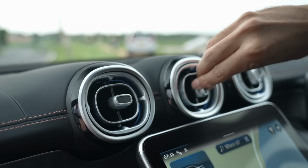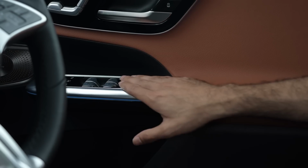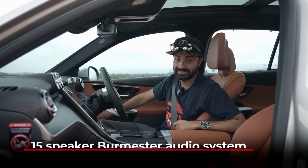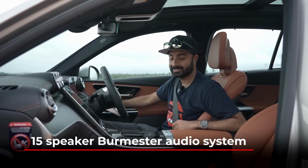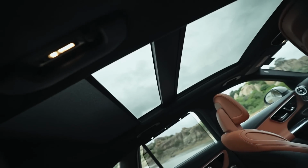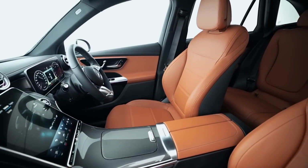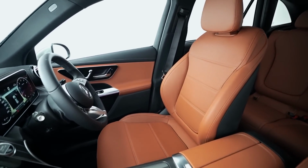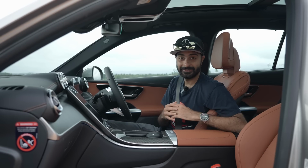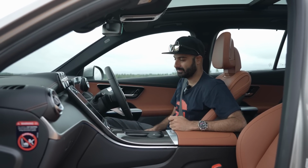The tactility, the quality in them is really good. In the doors as well, around the windows, you've got this really nice finish. You've got Burmester audio on this car, and these speakers look really good, but they also sound really good. And you've got a panoramic sunroof in here. The seats are soft, they're comfortable. The leather is really rich. They hold you well. You sit comfortably in here, and from the driver's seat, it feels like the GLC has taken a significant step up in the luxury department.